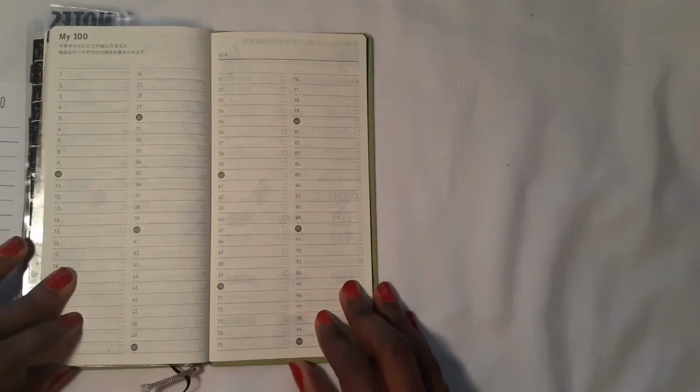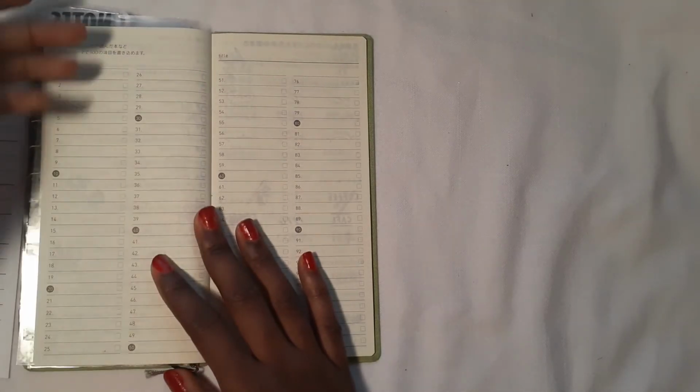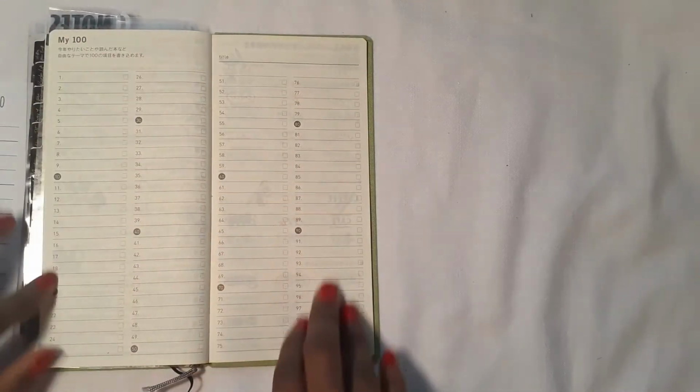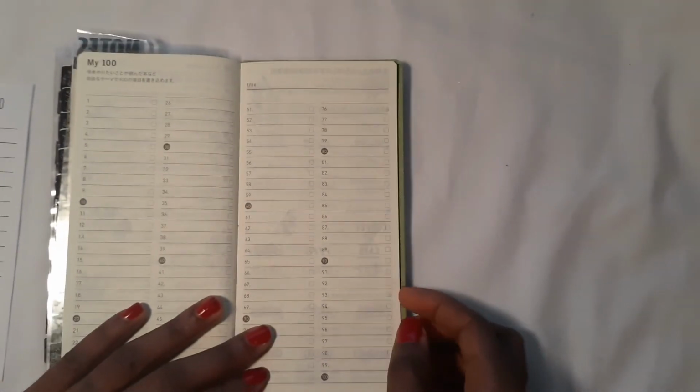I have tried for the last couple of years to do the 100 days project, but I haven't completed it because I need to come up with the ideas before the days. So I'm going to use this to decide what I want to do for each day of the 100 days project, and then it gives me space to check it off. It's really light. But that's what that is. So that's what I'm going to do there.